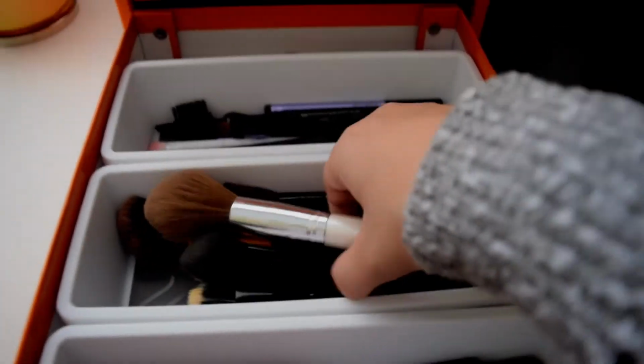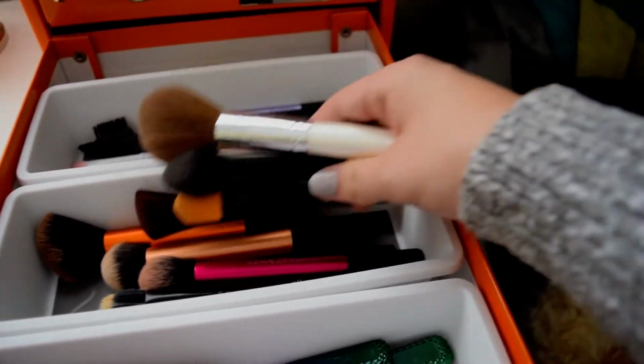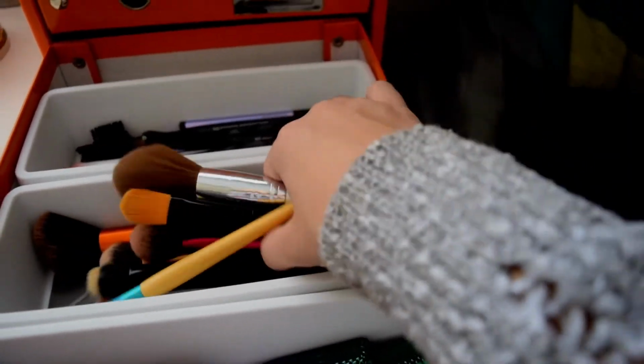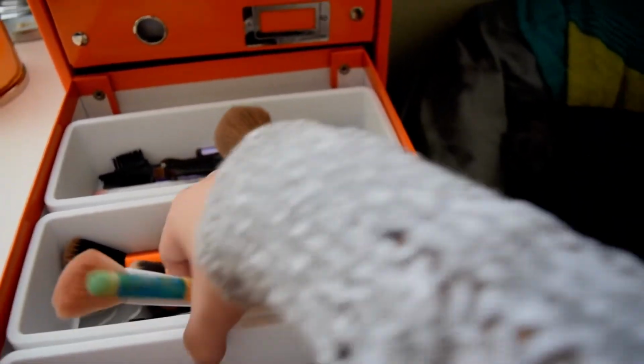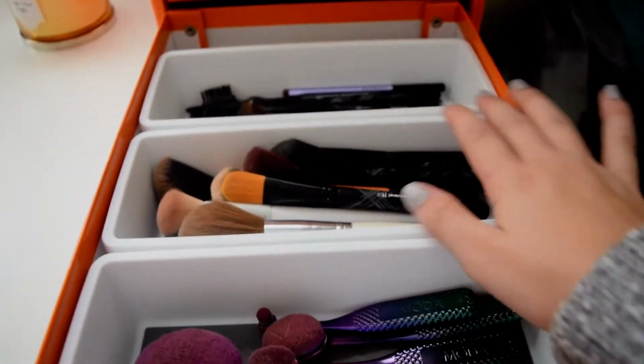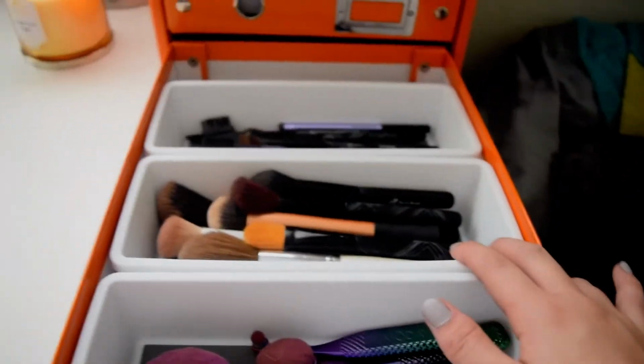And these are just all my face brushes. They're Real Techniques ones on the bottom. I have an Eco Tools one as well. I have a bunch of e.l.f. ones and one from Wet n Wild as well. So I have all of those. This is just my face. All my face brushes are in this second one.